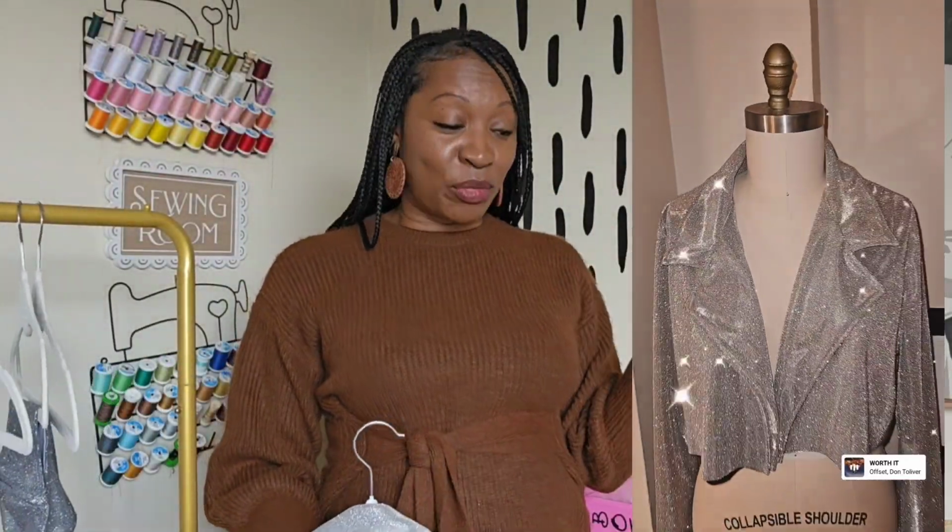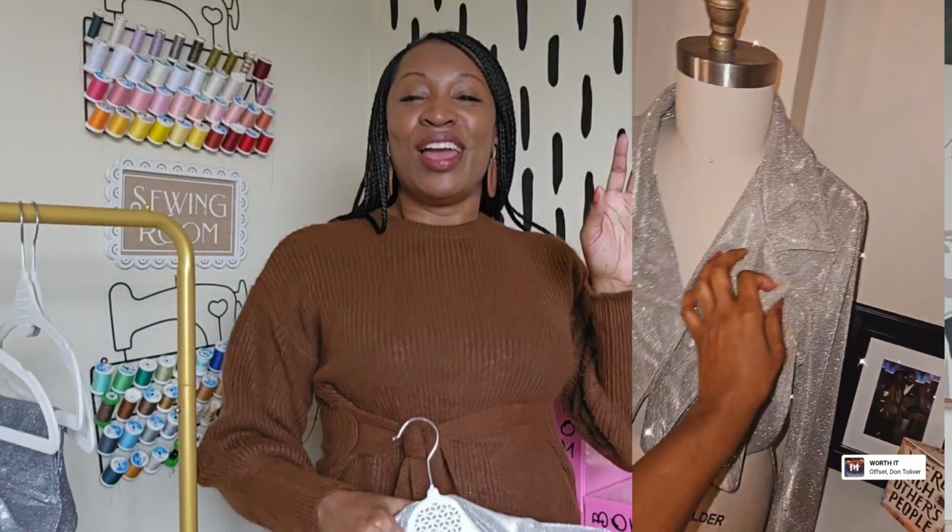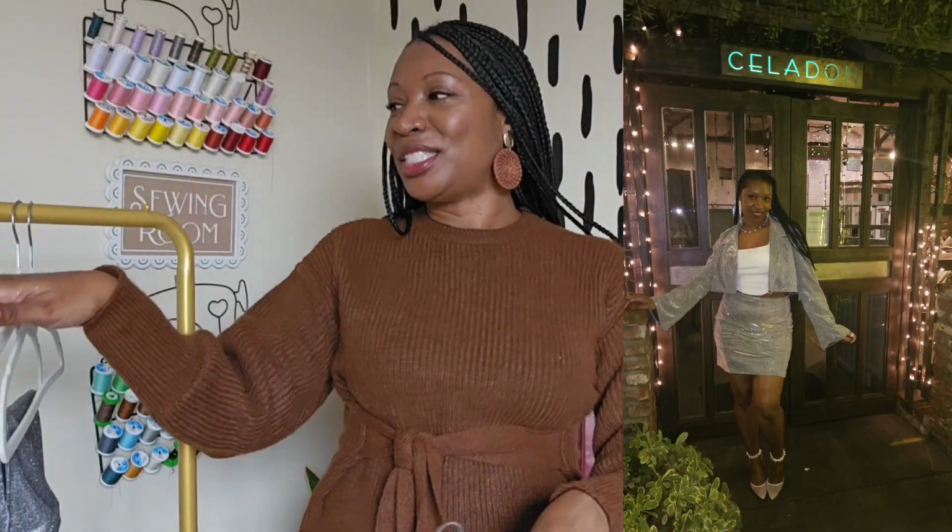I was leaving glitter everywhere, and actually, what size did I cut? I think I cut 16 or 18. I'm gonna have to check my pattern pieces and I'll put it on the screen in the editing process, but I believe it's a 16, and I love how it fits. It's so cute. But yeah, that's what I made.